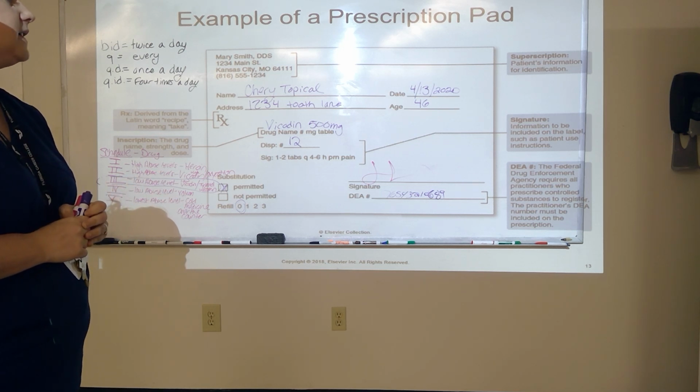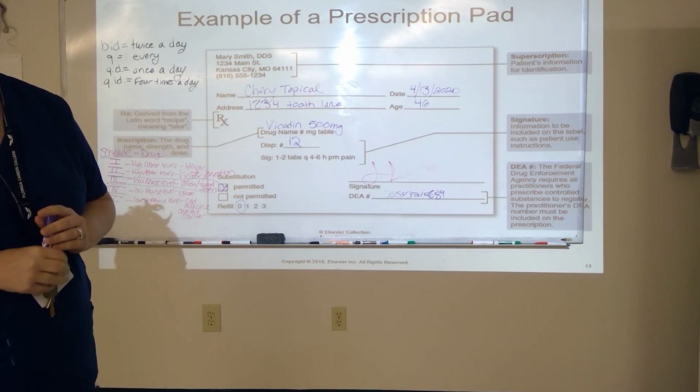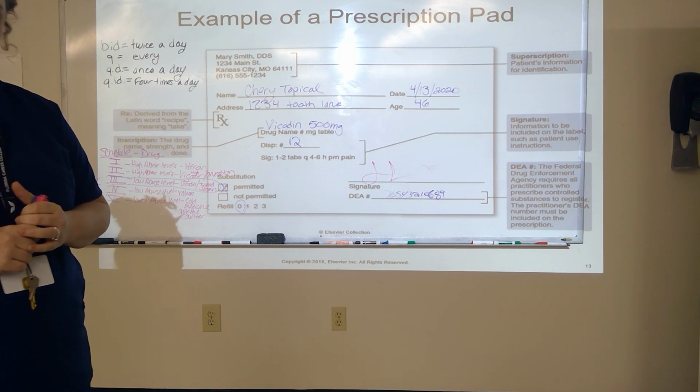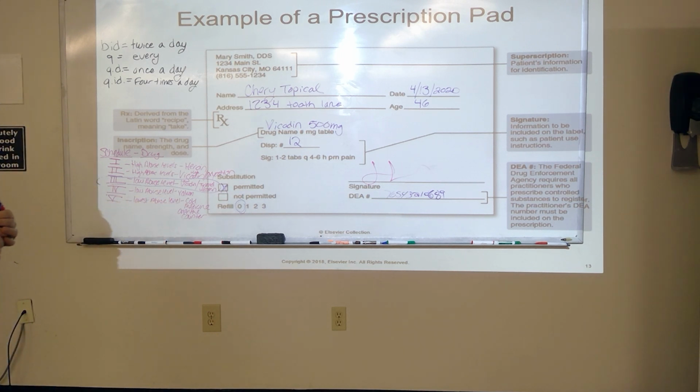He should go over all of that with you. But just remember that you are the one printing this out, and it is on the doctor's butt if this is wrong, so it is your job to cover your doctor's butt. Make sure you are filling it out properly and that everything is on there.